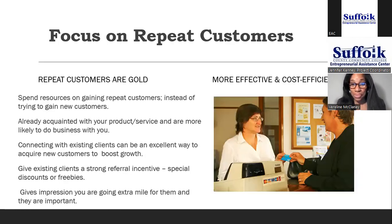Focusing on those repeat customers. Repeat customers are gold, okay? Gold. You want to focus on building those relationships, like I said in the first slide, having the most effective, strong life cycle with your existing customers. It's more effective and more efficient to just work with your existing customers than spending marketing dollars to try to grab onto a whole bunch of new customers.